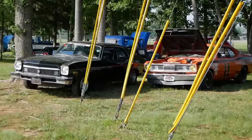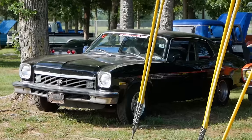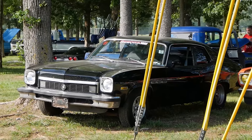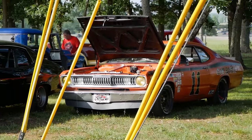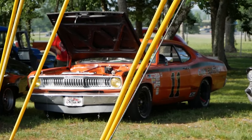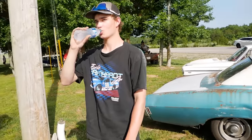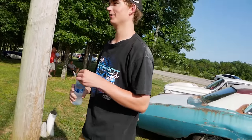So right here, two very interesting things. One, a Buick Apollo, never seen one in real life before. That is Street Rat Garage on YouTube. And right here is probably one of my absolute favorite Mopars in existence. Ladies and gentlemen, Kale from Cam Racing. Hello. You're on Instagram? Yes. You do YouTube as well? Yes, Cam Racing as well. Same thing. You gave me a sticker. There it is. He's got an awesome car. Let's go check it out. Alrighty.